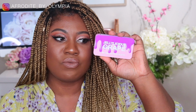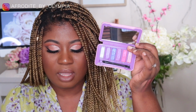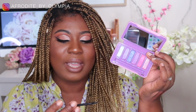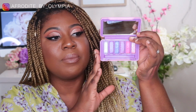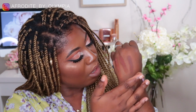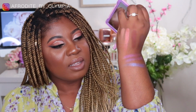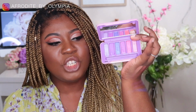And then I also have the Delilicious Grape by BYS. And this one is an all shimmer. I'm yet to use this. I did get this in PR, so technically this is cheaper than the Essence one. Oh, okay, that just wants to fall out. Okay then. So this one's all shimmer, but because it's all purples and pinks, I am not mad at it. Feel like these are all topper shades.